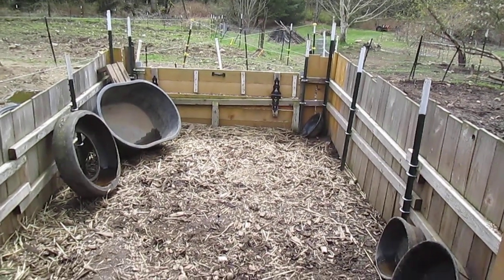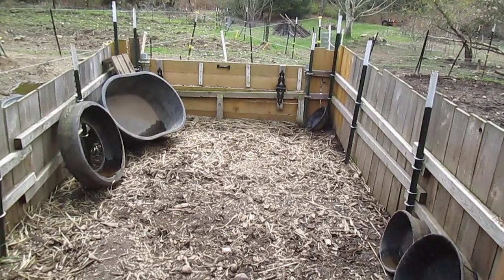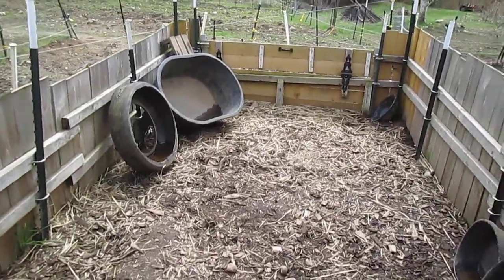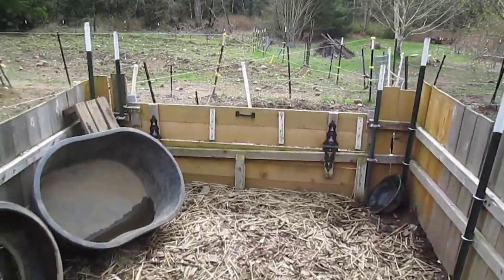Alrighty, it's still April 21st. And here's where being able to walk out into the sacrifice paddock comes in real handy. So we're going to talk paddocks now.